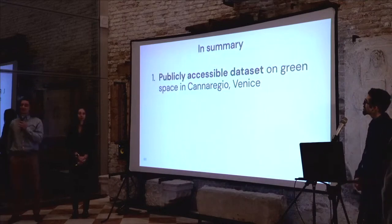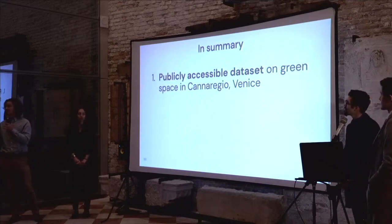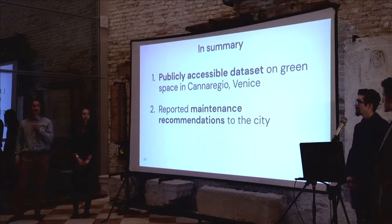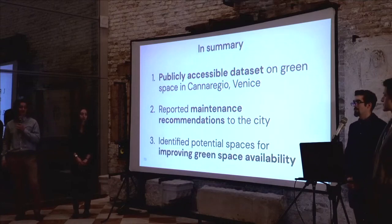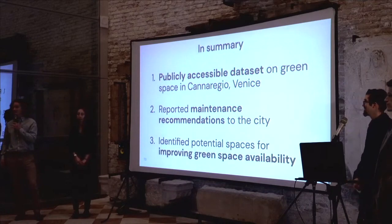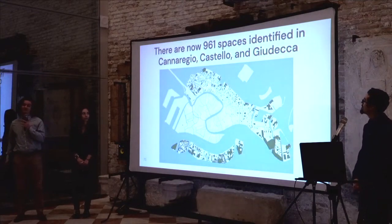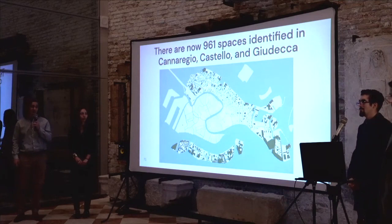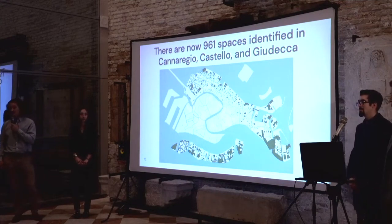So in summary, we have created a publicly accessible data set of these green spaces, specifically for Cannaregio, Venice. We have reported all the maintenance recommendations to the city, and we have identified potential spaces for improving green space availability to the public. So in total, there are now 961 spaces cataloged in Venice, specifically in the Cannaregio, Castello, and Giudecca area, and we hope that future WPI students will help fill in the remaining gap.